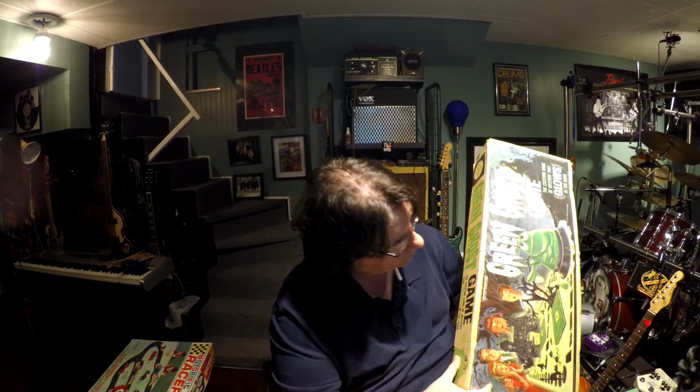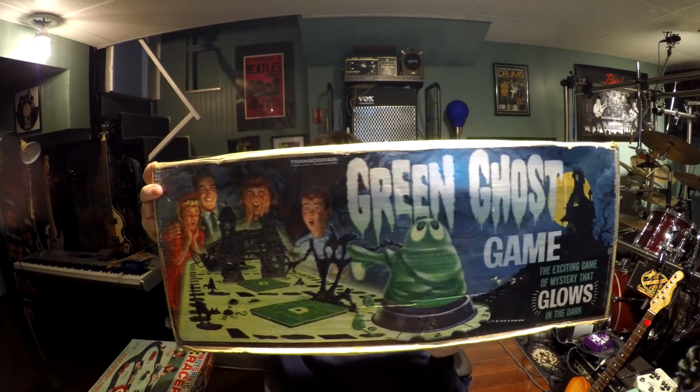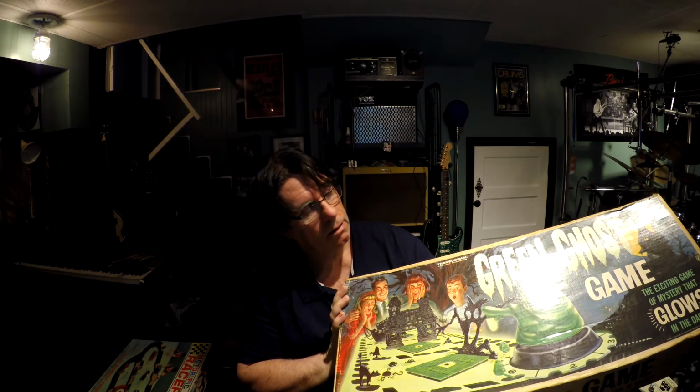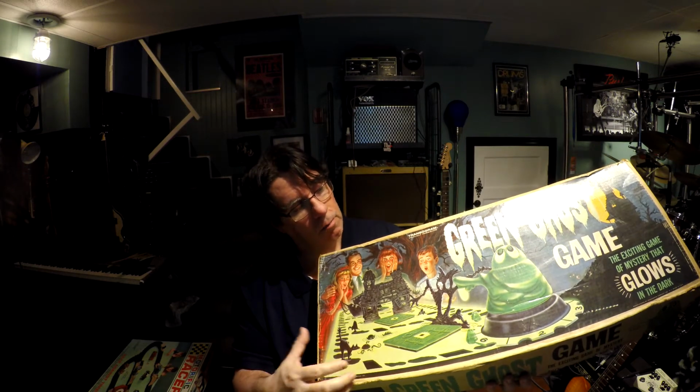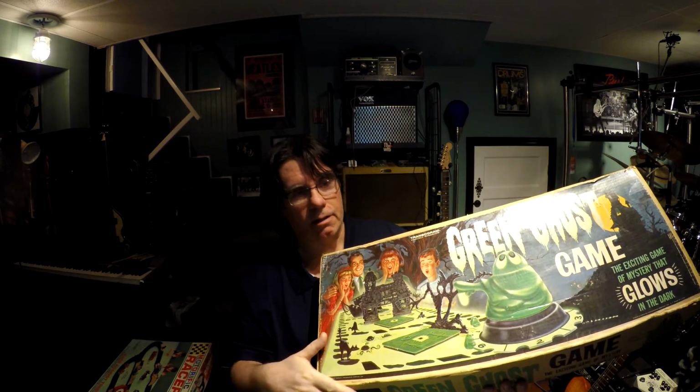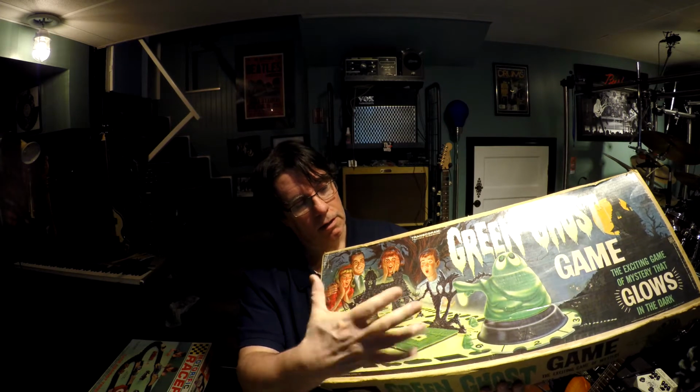Now, this one, I'm sure my friends will remember this. It's a little bit big to hold up. A Green Ghost game. Again, this is 60s. This is around 68, 69. The entire game glows. The whole playing board glows in the dark. It's solid plastic. And it sits on legs. So think of it as almost like a table. And there's objects painted on it in darker colors.